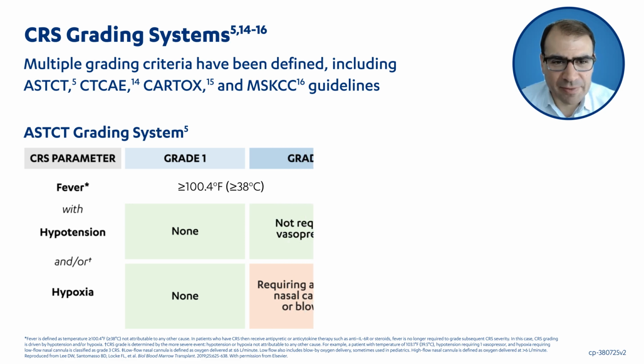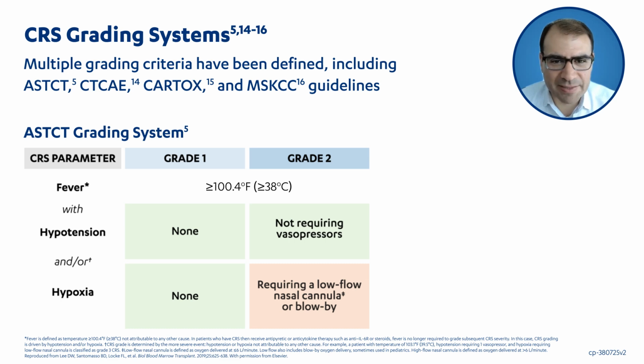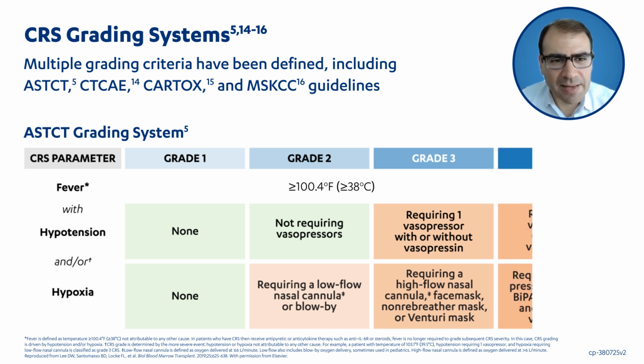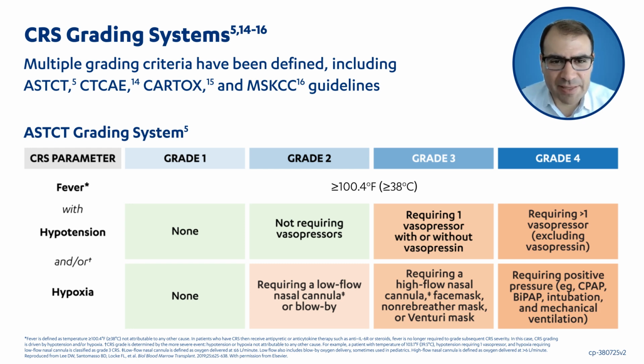In addition to fever, grade 2 CRS can present with hypotension that does not require vasopressors and/or hypoxia that requires low-flow nasal cannula or blow-by. For grade 3 CRS, fever can present with hypotension that requires one vasopressor with or without vasopressin, and/or hypoxia that requires a high-flow nasal cannula, face mask, non-rebreather mask, or Venturi mask. Lastly, for grade 4 CRS, fever can present with hypotension that requires more than one vasopressor, excluding vasopressin, and/or hypoxia that requires positive pressure, such as CPAP, BiPAP, intubation, and mechanical ventilation.